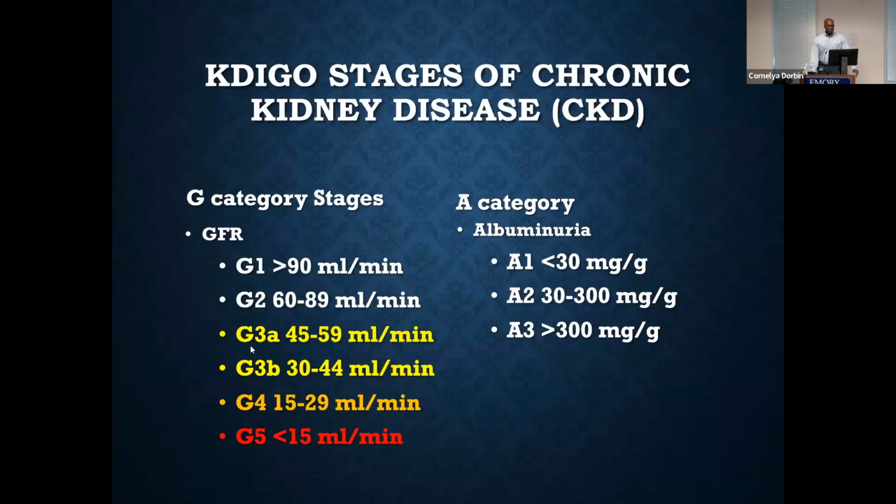Most are referred to a nephrologist or a kidney specialist like myself when you get to that stage 3 area, and definitely by the time you get to stage 4. One thing that we start noticing, patients who have the same amount of kidney function, we also look at protein in your urine. So that's the albuminuria. So that's a fancy word for protein. So patients who spill more protein do worse than patients who spill less protein.